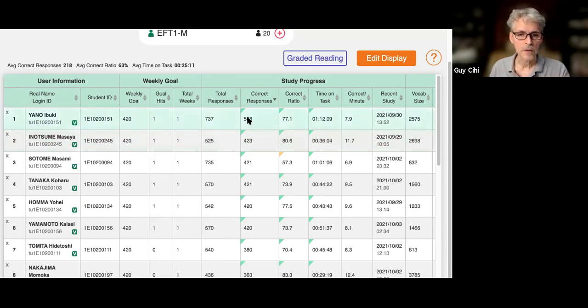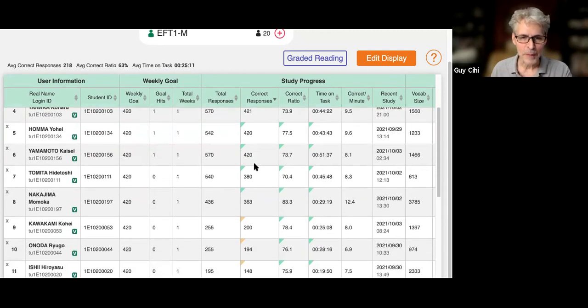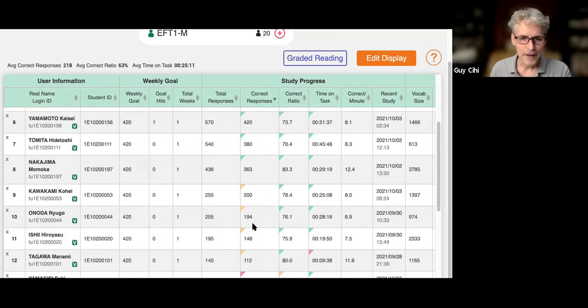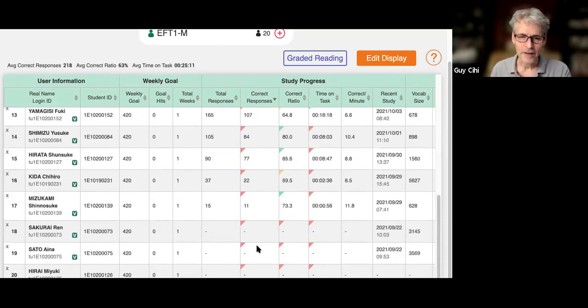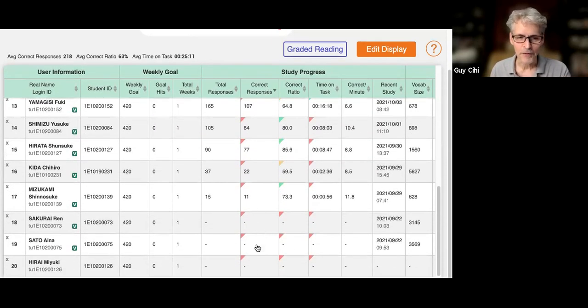Right? So in this week, though, 568 correct responses, 423 correct, 421, 421. Hey, look at that, 421, 420, 420. You see that? They stopped as soon as they hit the goal. Now let's go down. These people, the 380s and the 200s, these two are thinking, oh, I'll do it tonight, I'll do it tonight. So they're going to log on at about 10 p.m. These guys down here, they haven't figured out what's going on yet.